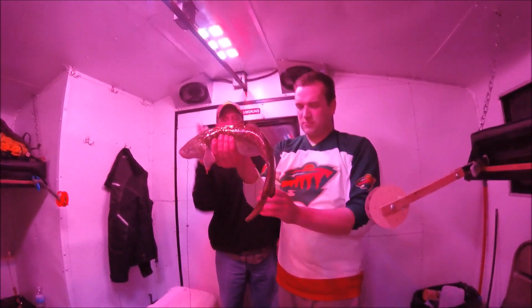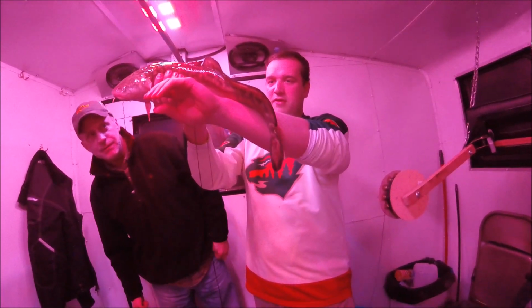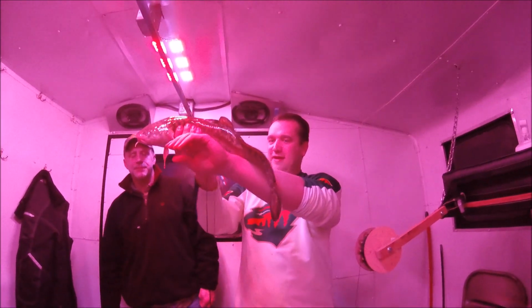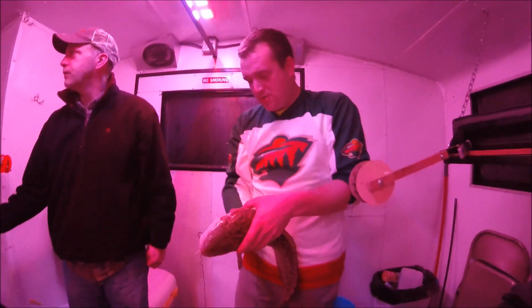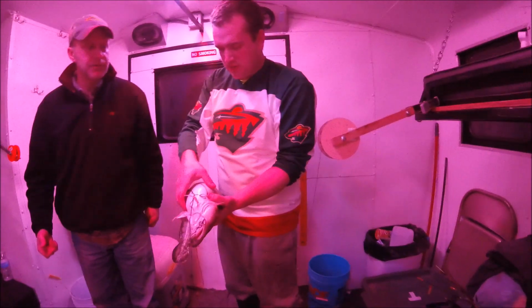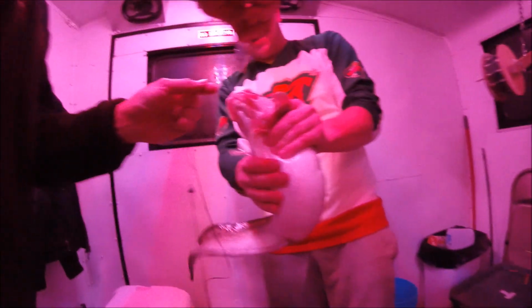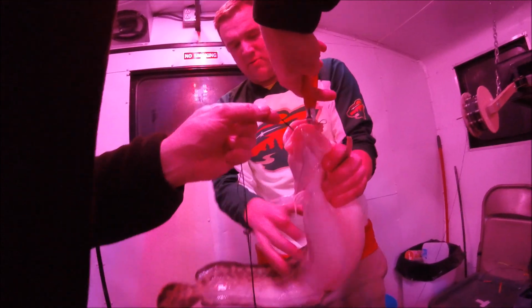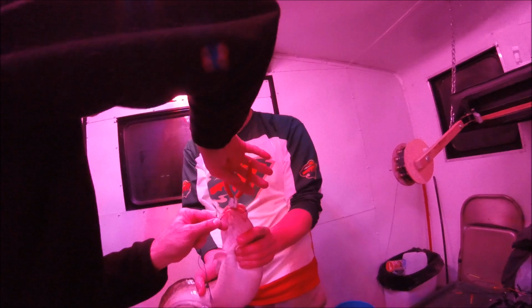Please do it. There, I'm holding tight. Gill him and see if he'll do that one, maybe, since I don't want to stick my hand in this gill. See him anywhere? This thing's gross. Oh, now he's wrapping around my arm. Nice. I don't want him to crap on my hands.